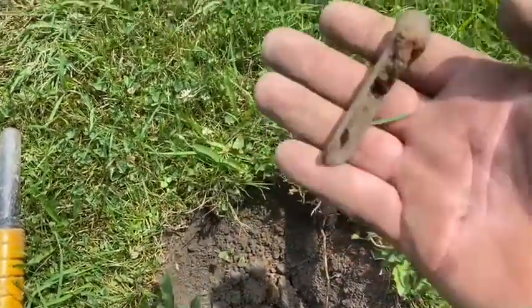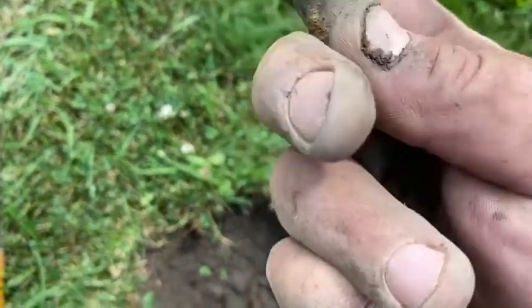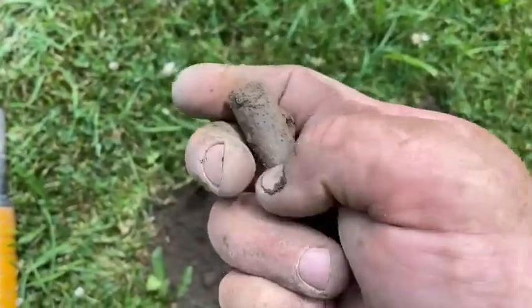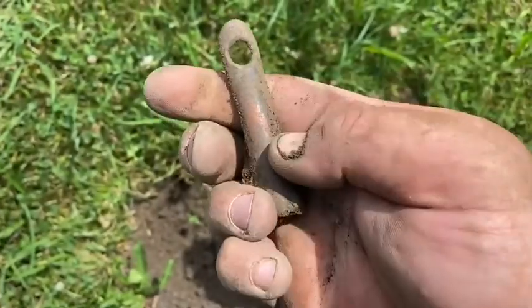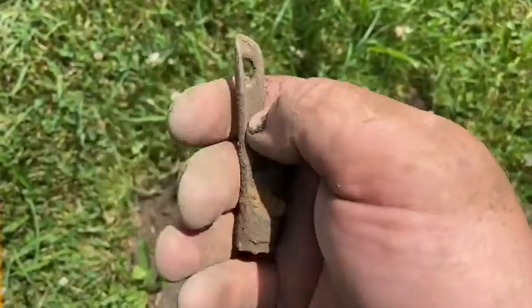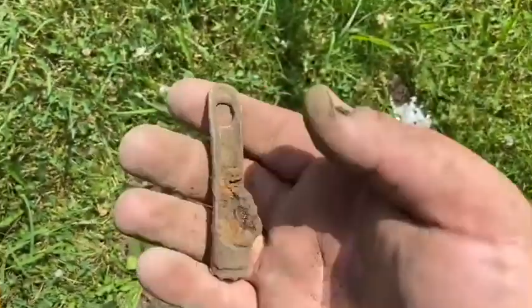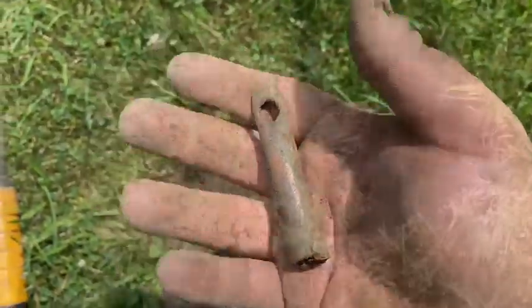Next up, I got a super old one. These were used for tents. I think it's called a tensioner. I found a few of these from the Civil War era when I was in Maryland detecting, and some of these have a patent date on them. This one, I don't think does, but that's what I believe it is.